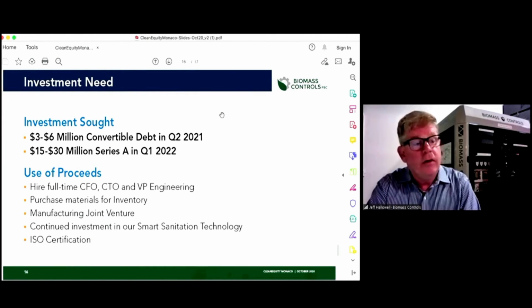The investment we sought, we're looking for a 3 to 6 million convertible debt, or 15 to 30 million Series A in Q2 of 2020. We're going to build out our team. We're ready to scale. We're moving into standardization. We've had a number of commercializations right now, but we're working on standardization with TÜV Süd out of Singapore to meet the ISO 31800 standard. Also, the financing we've got is for inventory, but we'd like to expand that in other countries as well. For example, the water equity money is specifically for funding our expansion in India.